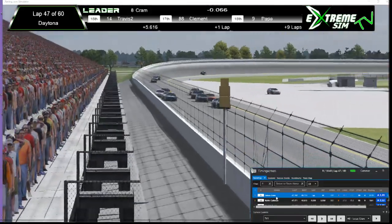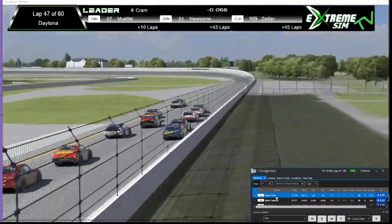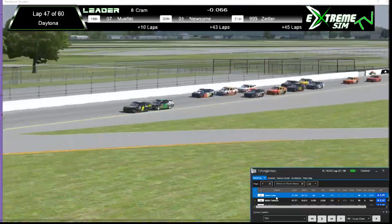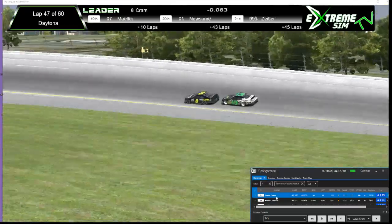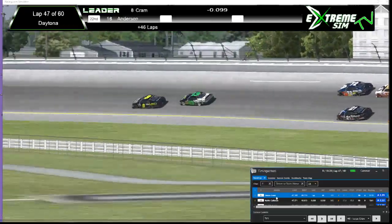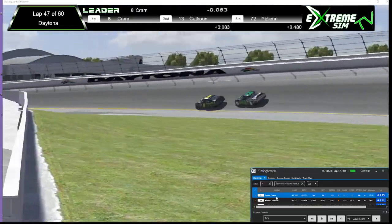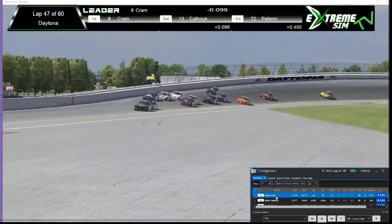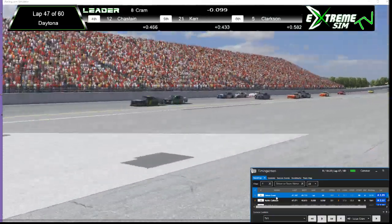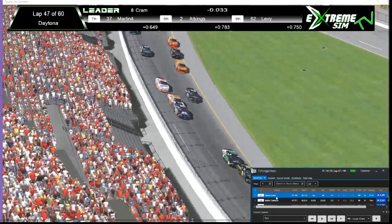The 21 dropped back, but it doesn't look like he's going to get pushed to the team. Really get back up there and fight with the 13 and 8. Now the 13 is going to look a little high there. If they get to racing too much, that's going to allow that second group there to get a big run. That's not what you want to happen.